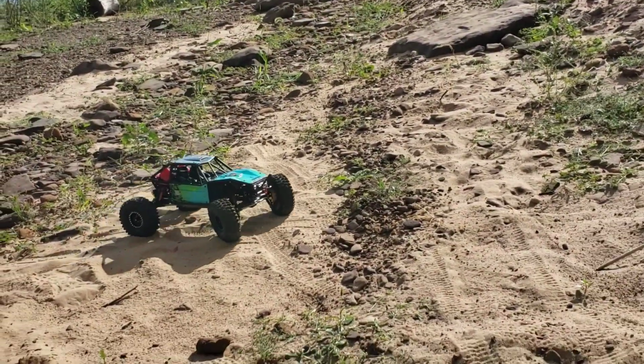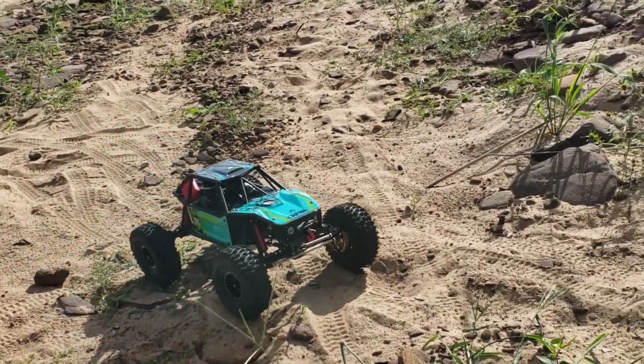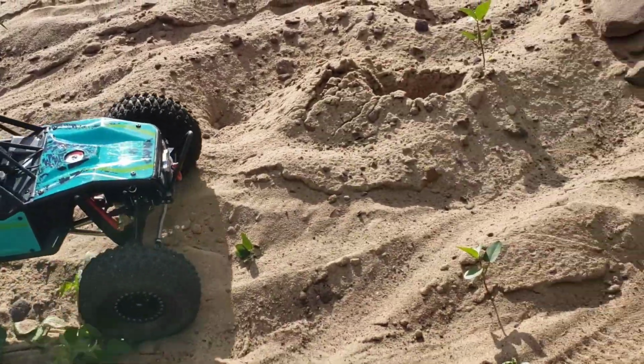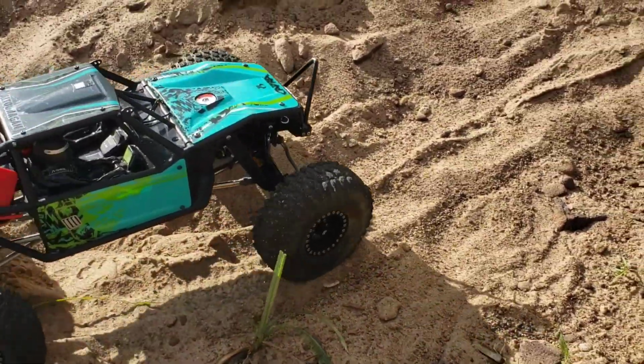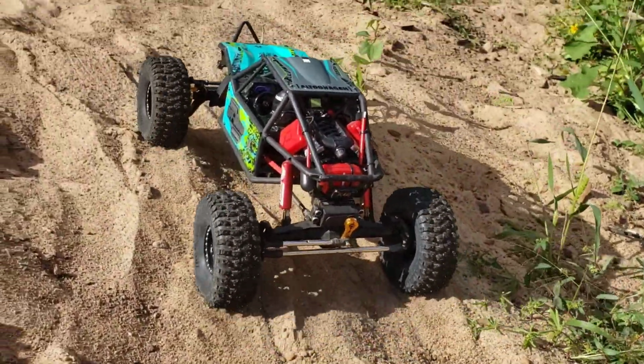Hello, welcome back. I'm over at Red Rock, running some areas that I don't normally run, over by the rocks area. I'm going to call this place Iowa Sand Hollow because it's kind of cool. It reminds me of what we would see out in Utah with the sandstone cliffs.